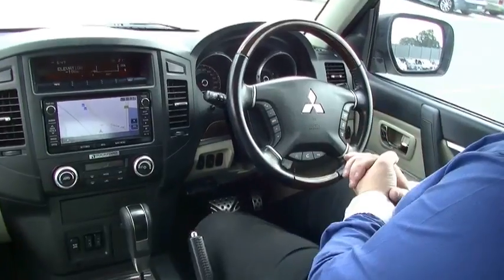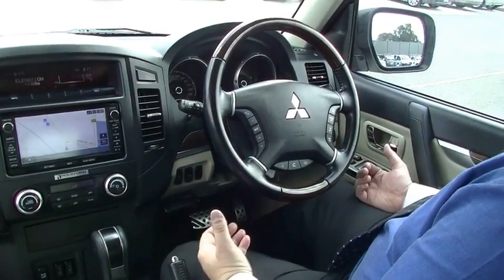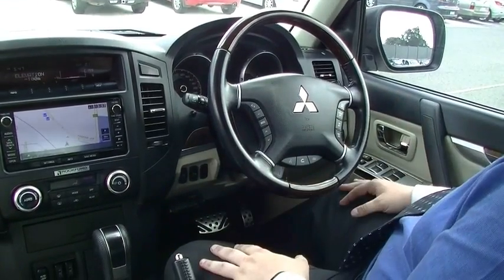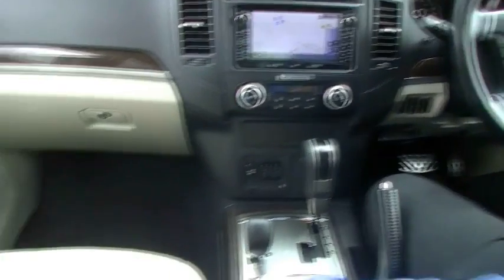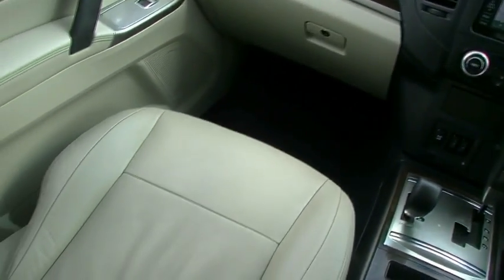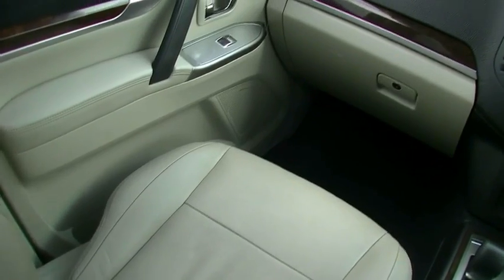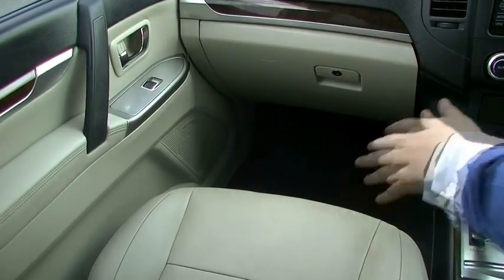Alright, we're inside the Exceed now, and an amazing place to be. Really comfortable in this car. For a very capable off-roader, you have great comfort. One thing I want to do is get my cameraman to have a look at the seat here. A little bit of a thing with this car, to order this colour combination with pearl white and the Paris leather, you actually had to wait around 5 months to get the car into the country. Really rare to get the Paris leather in these cars.